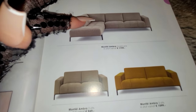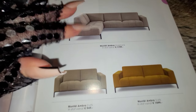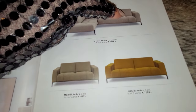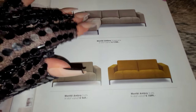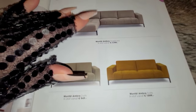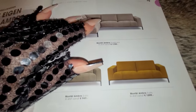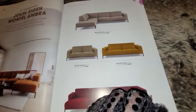This is called a chaise longue in French, but we also call it like that in Dutch. A long chair. I have a long chair now. The couch I have right now is white leather in this exactly same shape. And I don't want a white leather couch again, even though it was very nice, because it gets stains very, very easily. But I would like to get fabric this time. Fabric couch.